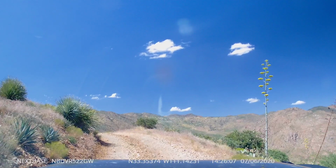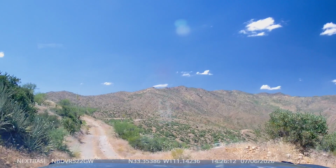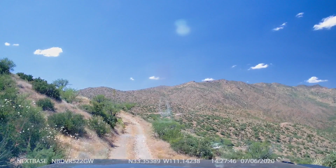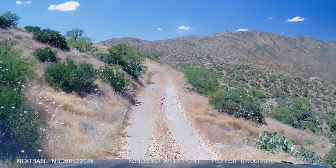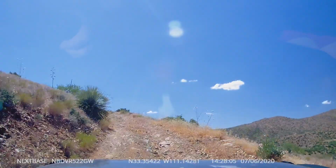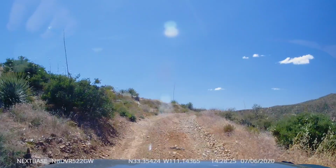Oh, wow. Yeah, I'm going to stop right here. So this is the trail line. So this path goes up and over and goes parallel to... So you remember where we got off the highway in Superior? We're going to get back on the highway in Queen Valley. Oh, wow.